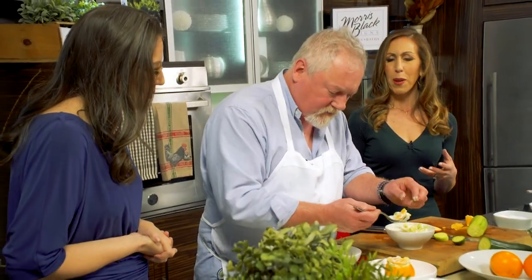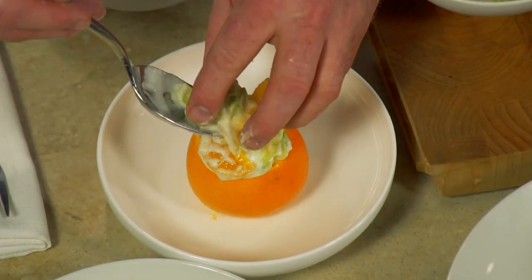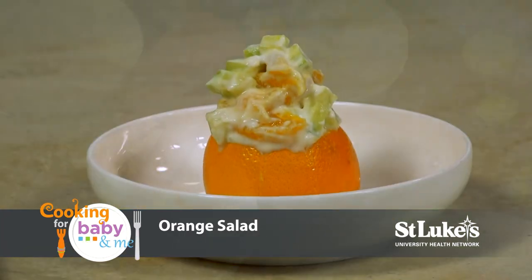I feel like this would make a great breakfast, too. Some oranges and cucumber. It's actually pretty good. Yeah, that's really cute. Or an after-school snack. After-school snack, absolutely. And you got to see how high you can pile it. That's like a little Jenga.